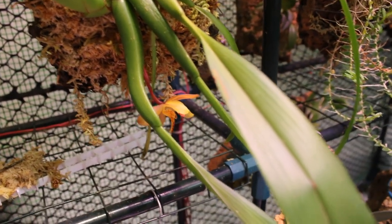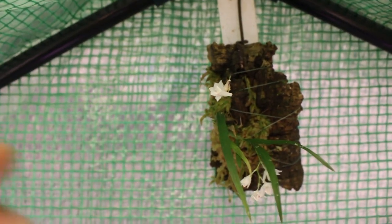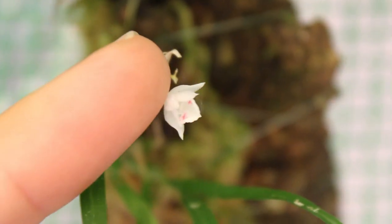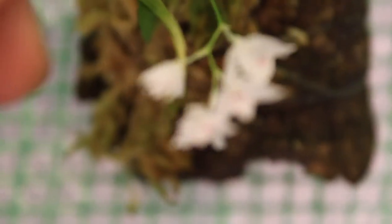Alrighty, on to the next. So this is a plant that we looked at recently, but I do want to take a look at it again before we get too far in the season. I've already faded a few blooms off the first spike. This is the last little bloom remaining, and this spike down here is absolutely in its full glory right now.